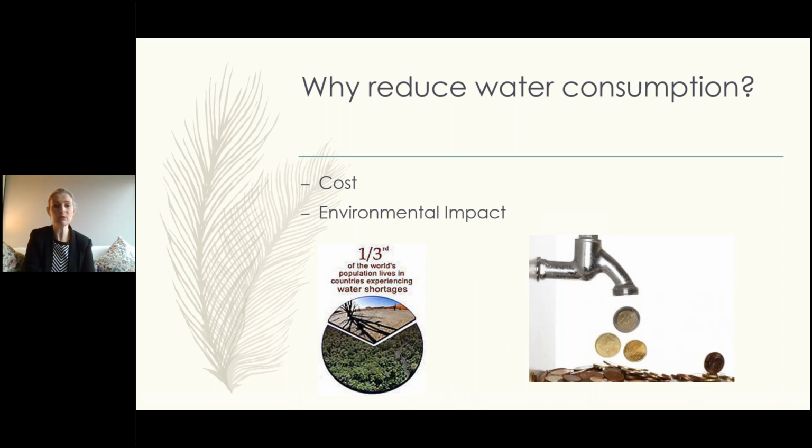Tina covered it already. Why reduce water consumption? Obviously, cost is key to any business. If you save water, you save money. And secondly, the environmental impact for us. One third of the world's population lives in countries experiencing water shortages.